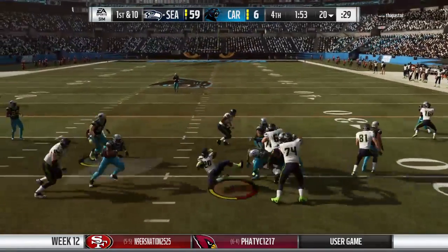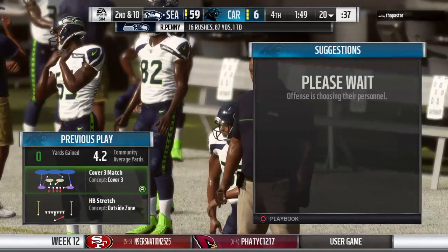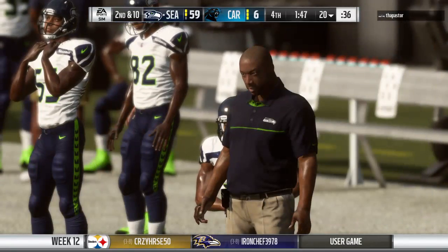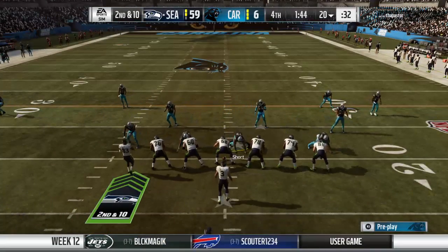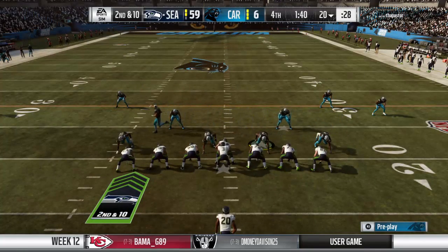They begin with a run by Penny. And he's stopped immediately there. No gain on the play. It'll be second down. Well, we just saw a great example of what we talked about with his coach prior to the game. He's definitely one of the better linebackers at reading a play and flowing to make the stop before it turns into something big.